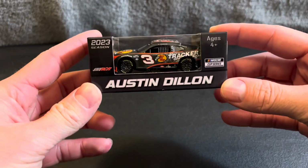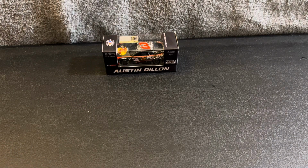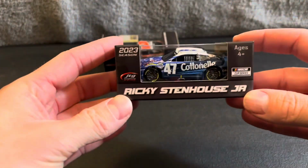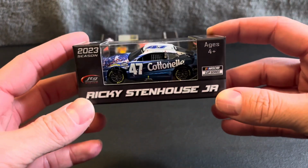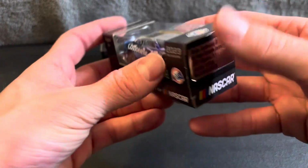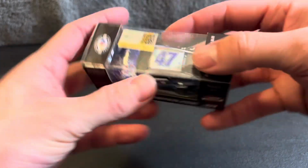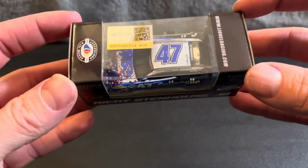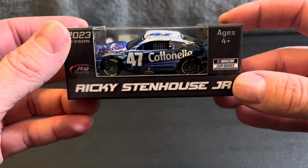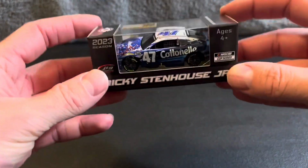So there's number 1. Number 2, we've got Ricky Stenhouse Jr. in his Daytona 500 race-winning Cottonelle 47 car. Pretty sweet, pretty sweet. Confetti all around. Cool one to get.